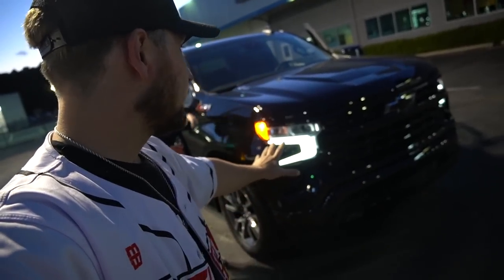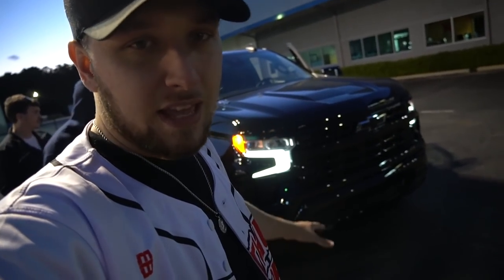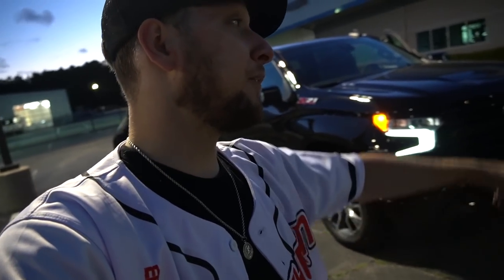As far as I know, there's been one or two lifted Silverados with the new refreshed front end that have been lifted, but not like we're gonna do it. So we're picking up the truck. We gotta take it to the shop. But first, we gotta go to Chick-fil-A.